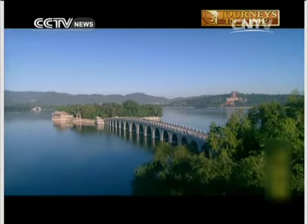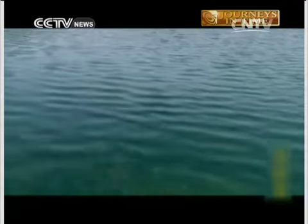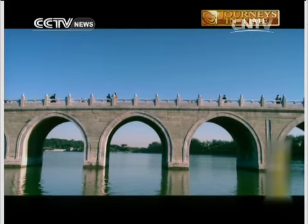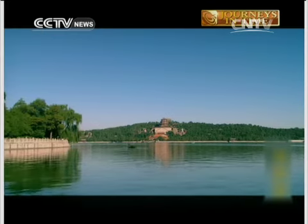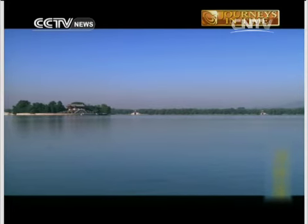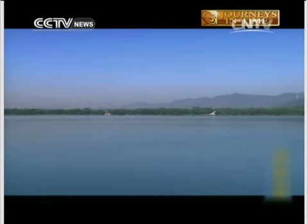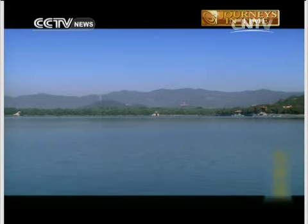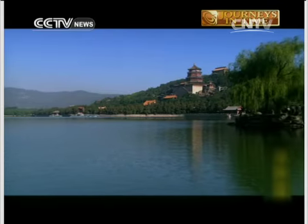Directly ahead is the 17-arch bridge connecting to Nanhu Island. Through the arches of the bridge, a stone embankment can be seen extending from the east shore of Lake Kunming all the way into the distance. Beyond the bridge and Nanhu Island, the lake and Longevity Hill unravel gracefully like a scroll painting. Now, the Summer Palace is in full view. The sight is the final reward for the traveller who has made turn after turn to be greeted by one fresh surprise after another.